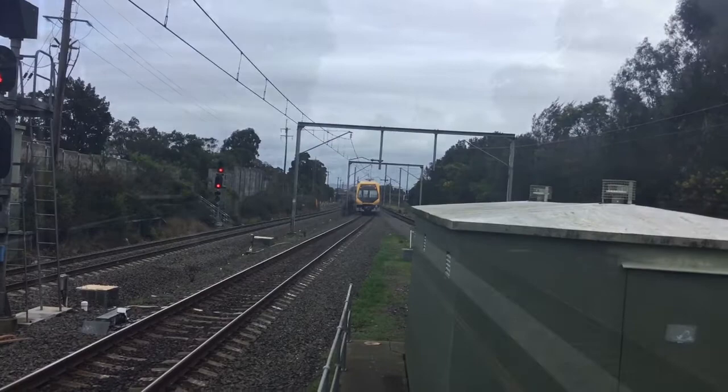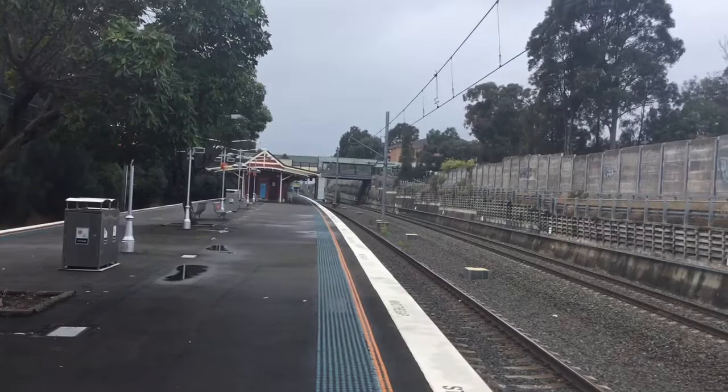And we have another freight train. It is passing platform number 2. That's weird. It's supposed to be on this side. It's the QBX train.